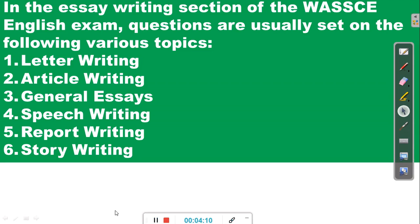Now, the WAEC examiners can set questions on any of these areas of continuous writing. Of course, you will always expect questions on letter writing. That is really completely unavoidable. It is unheard of that you pick any WAEC question paper in English language and you do not find a question on letter writing. Sometimes you might even find 2 letter writing questions.